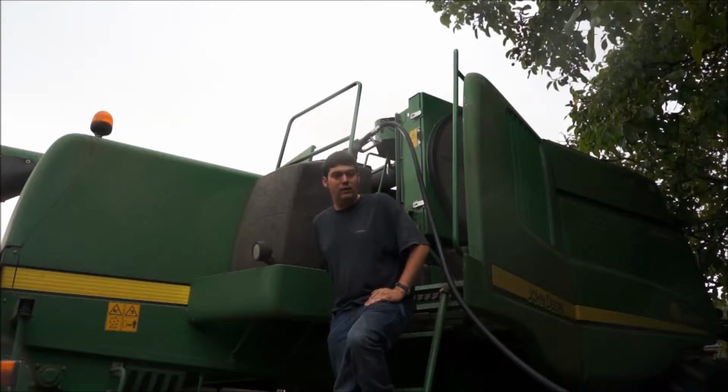Whilst the combine is fueling, I must turn my attention to the tractor and blow all the dust out of the radiators and the air filters. A build-up of dust in the radiators and the air filters could cause it to overheat, and we don't really want this. Now everything's ready to go, let's go and harvest some barley.